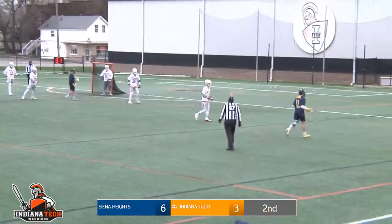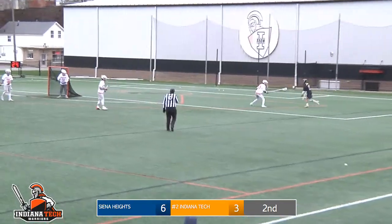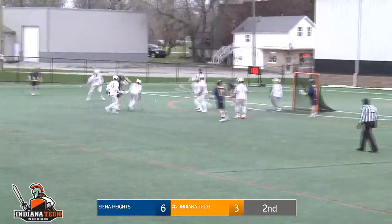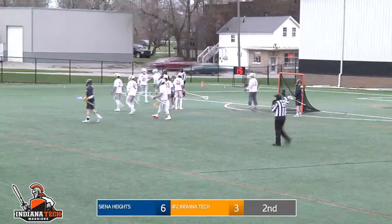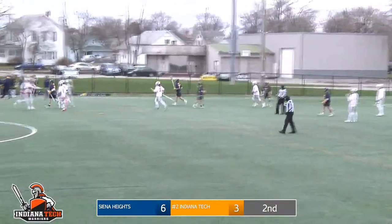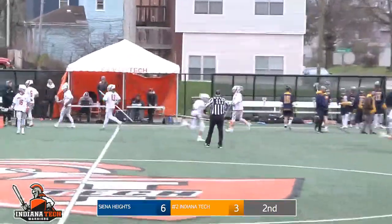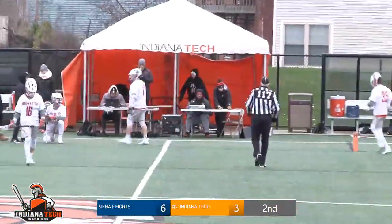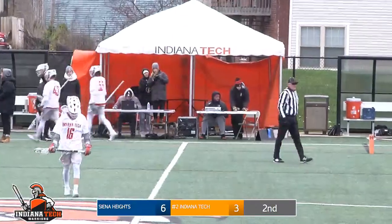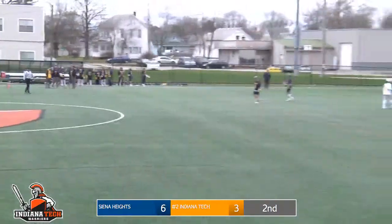Potter, side. Potter. Potted off of that one was Hammer. And we will have some subs come on as it'll be a man-up opportunity here once again for the Saints. 1:34 on the clock.